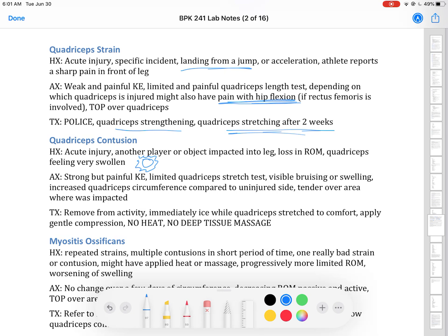Treatments, we remove them from activity. We can ice and apply gentle stretch through the quads. So sometimes we'll even apply the ice pack with the knee flexed slightly so the quads don't tighten up too much. And the gentle compression with tensor wrap. No heat, no deep tissue massage. So we don't want to do anything that's going to increase bleeding into the tissues, because that may send signals so that bone may start to form from the osteoblast cells in the periosteum, and the bone will form within the muscle tissue.